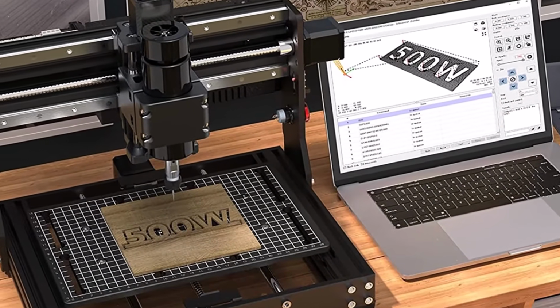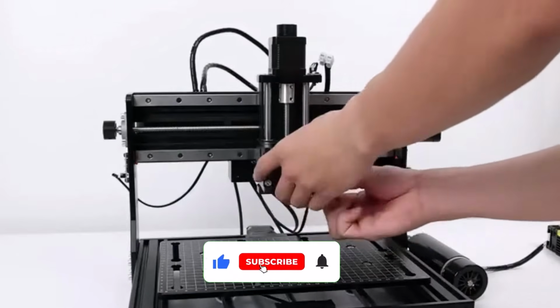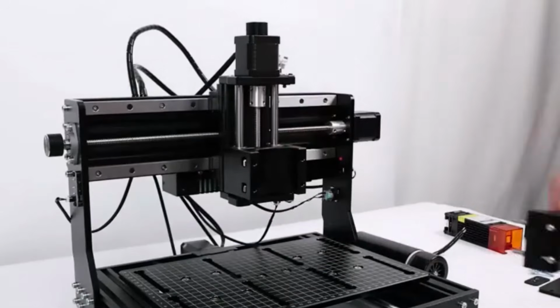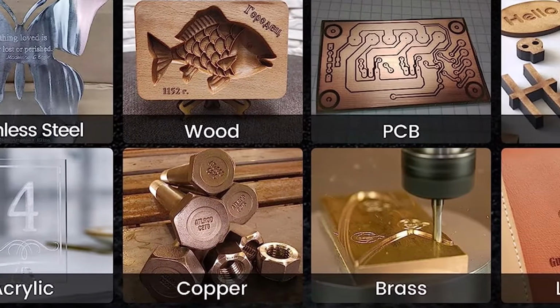This engraver machine is equipped with a 775 spindle motor that delivers reliable and precise cutting performance. It supports various materials, including wood, plastic, acrylic, and even soft metals like aluminum. The machine also features an offline controller, allowing you to operate it without the need for a computer.